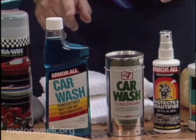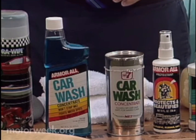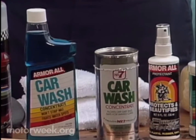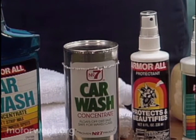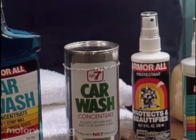Now, in some cases, you might elect to use a granulated soap, one that's in a powder form. If you use that, it does a fine job. Just be certain that you get all of it dissolved in the water. You don't want any of these granules in the water because they can be picked up on the sponge, and then that can lead to scratches in the finish.